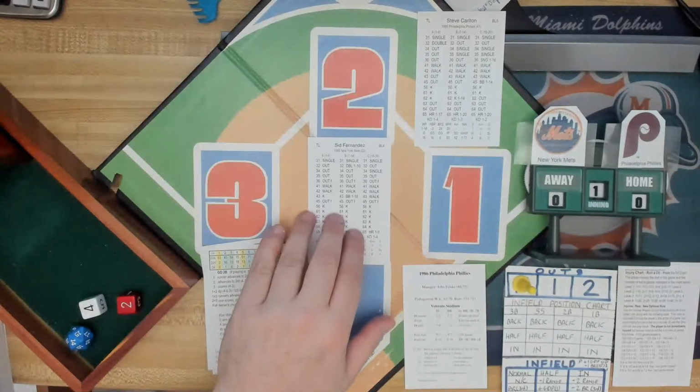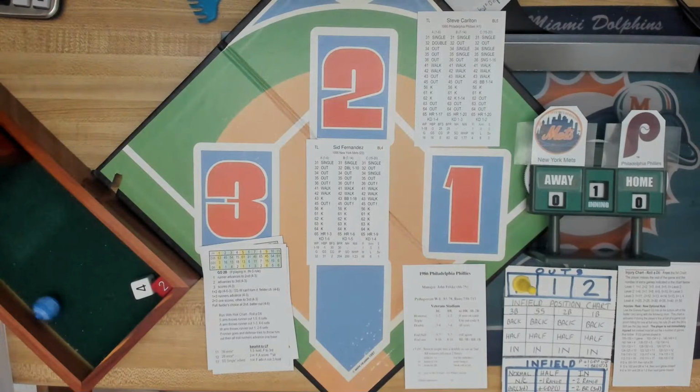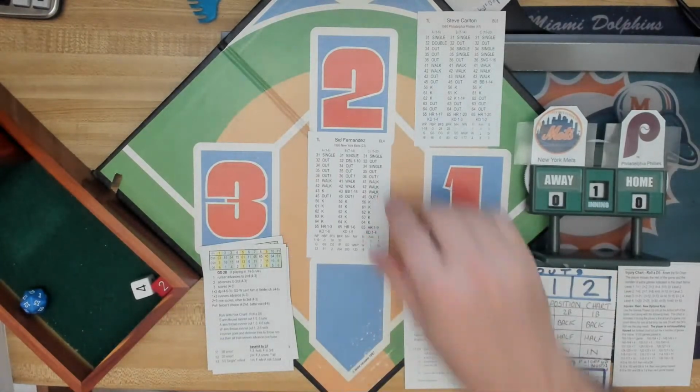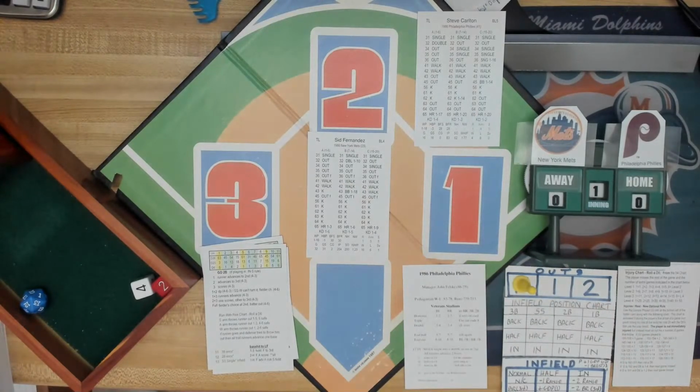The pitcher for the Mets in this game was Sid Fernandez. Let's see what grade he's going to have. And he is going to be a B as well. So both pitchers are grade B on the middle card. And I found out what these out Fs really mean. So let's see how we got here.